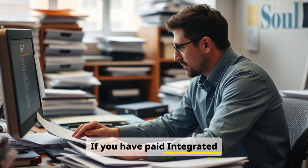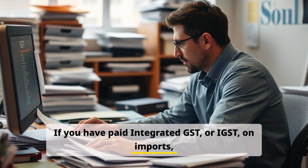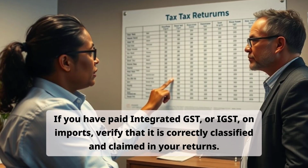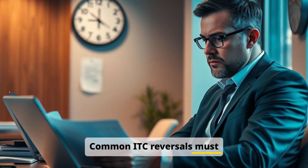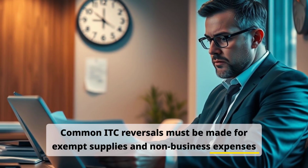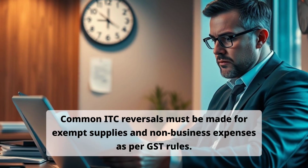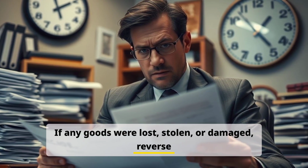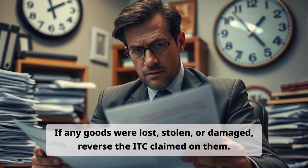If you have paid integrated GST or IGST on imports, verify that it is correctly classified and claimed in your returns. Common ITC reversals must be made for exempt supplies and non-business expenses as per GST rules. If any goods were lost, stolen, or damaged, reverse the ITC claimed on them.